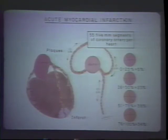Now, this is why I'm not so concerned about the vulnerable plaque. The plaque with a lot of lipid in it has got that little fibrous capsule on top of it. When you've got 9 centimeters of artery that are severely narrowed by plaque alone, which of these little 5-millimeter segments are you going to pick out as a vulnerable plaque? About 70 to 75% of the plaque here is connective tissue.